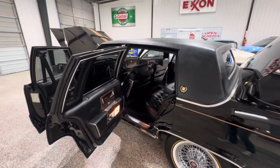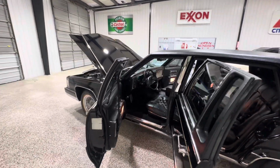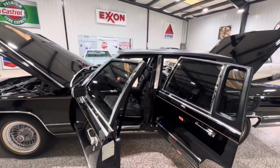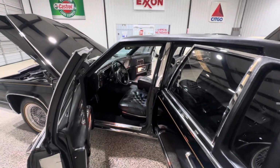So again, another full disclosure, we're very transparent. At least you know with us, you're going to get the car that you think you're getting. There won't be any surprises, okay? So there it is, guys. Check it out. Good luck bidding.